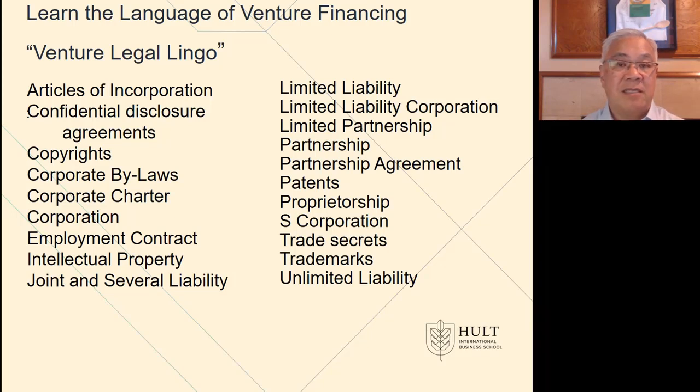Next is the partnership agreement. This is the agreement specifying the rights and privileges and rules by which a partnership is run. Patents, we already talked about, is legal protection granted by a country for intellectual property and its use in that country. Proprietorship is an individual opening their own business in their own name or a DBA. An S Corp is a type of corporation which is meant to be for small businesses to help them get started, and it has tax benefits. Namely, there is no corporate tax.